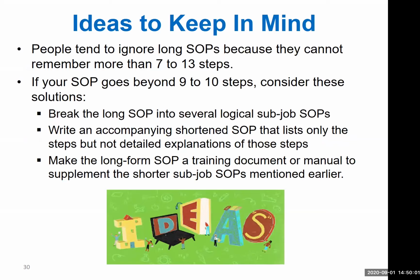We want to understand that people tend to ignore long SOPs because they can't typically remember more than 7 to 13 steps. And I know I can't because I'll have to go back and read, okay, what am I supposed to do? If our SOPs go beyond 9 to 10 steps, we might want to consider breaking the long SOP down into sub-job SOPs. We may want to write accompanying shorter SOPs that'll list the steps in non-detailed explanations. Or we might want to make the long SOP a training document, maybe a supplement to the manual or to the shorter SOPs.